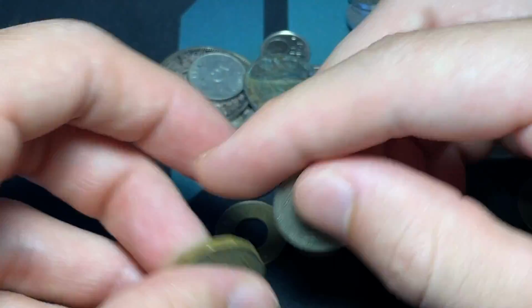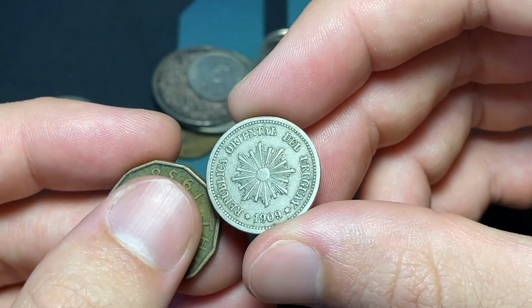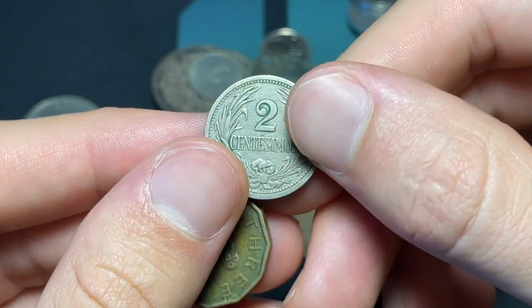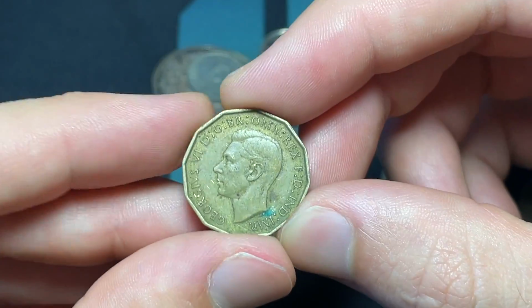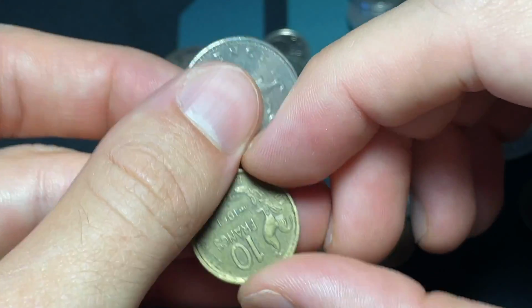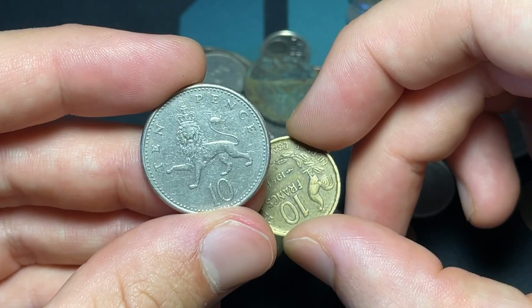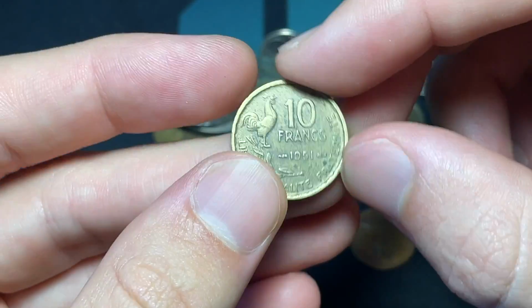And I think that this one, it's shaping up to be a really nice hunt because I can see some good stuff in the background. 1909, Uruguay. It's going to be a 2 centésimos coin, not silver, and neither is this, but it's a 1938 sort of World War II era United Kingdom 3 pence. And then again, Queen Elizabeth all over the place on these coins. This one being a 10 new pence coin. They actually made the coins smaller, probably just to save some metal, but they downsized them. So the large 10 pence coins are no longer spendable.